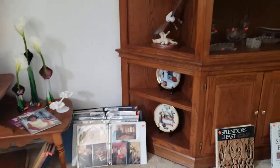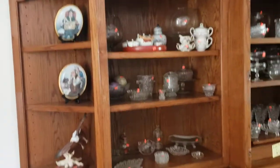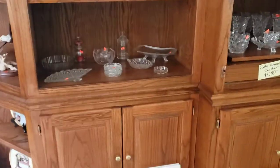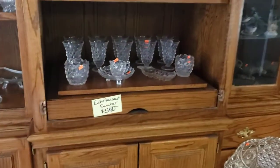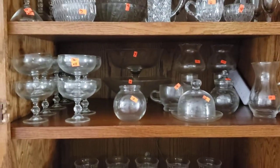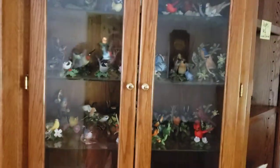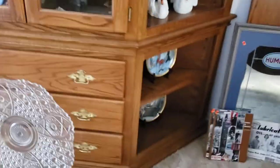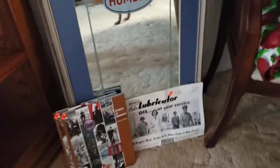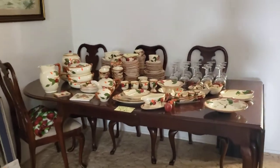Anyway, there's more plates in the cabinet. And these albums are full of pictures from trips and stuff. We've got some great glassware, some Fostoria. This right here is a whole set, and we even have water glasses that match it in the kitchen. In here are all the birds. Hello again. And over there are more plates and stuff. We've got the humble mirror down there. And then this is the table with the Franciscan apple.